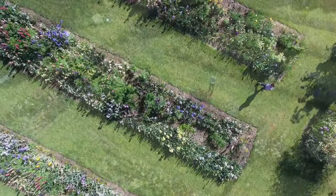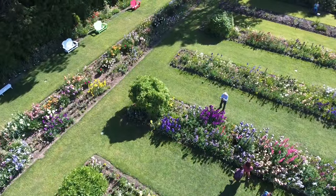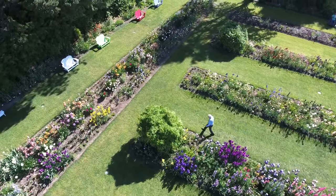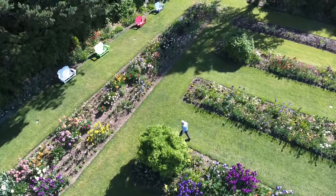I'm in awe when I really think about this garden having 90 years of accumulated bulbs and flowering plants. What a beautiful place.